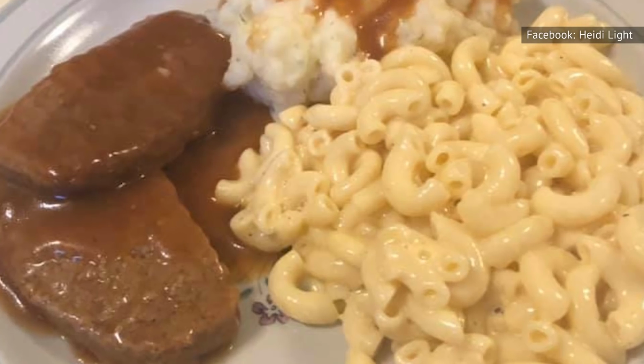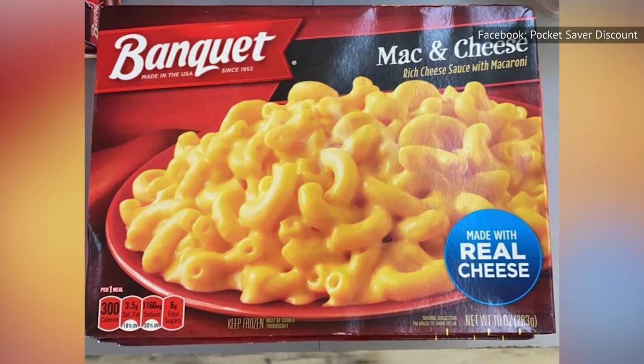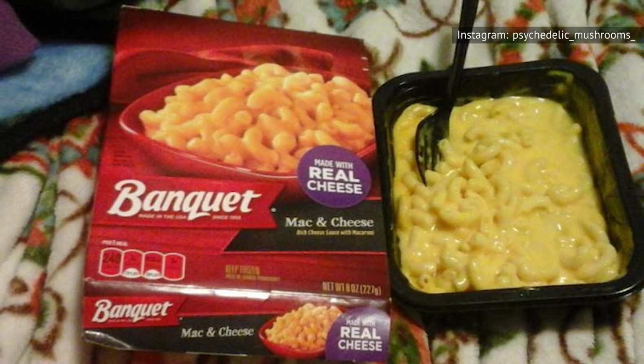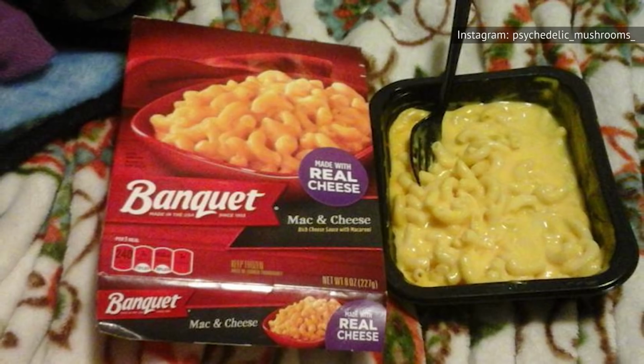What makes it to the table is edible, but there's a chance it might remind you of airline food. It's also worth considering the fact that it has a whopping 1,160 milligrams of sodium, which is considered about 50% of your daily value of salt. While mac and cheese isn't inherently the healthiest option, that's still a pretty large dose of salt to swallow.